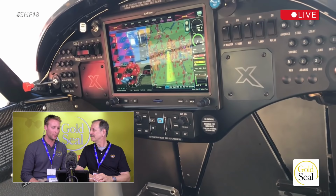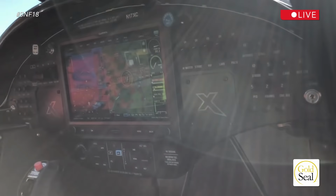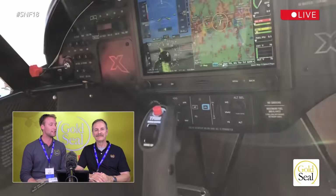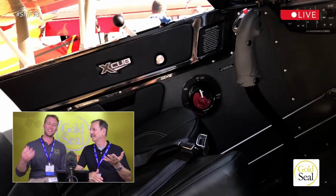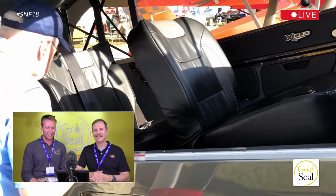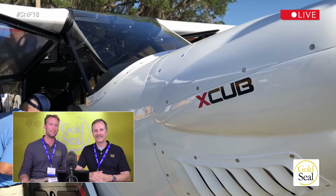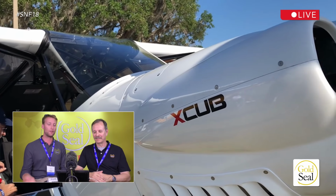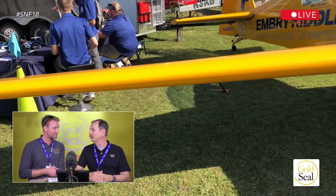Another cool thing about this one is a glass panel on the inside there, and you don't see that very often in some of these Cubs. I likened it to glamping earlier. It's like glamour camping. You've got just the bare frames of a really cool retro aircraft with all the avionics and technology you could ever want in any kind of aircraft, much less a single engine. Take some glass into a backcountry strip somewhere.